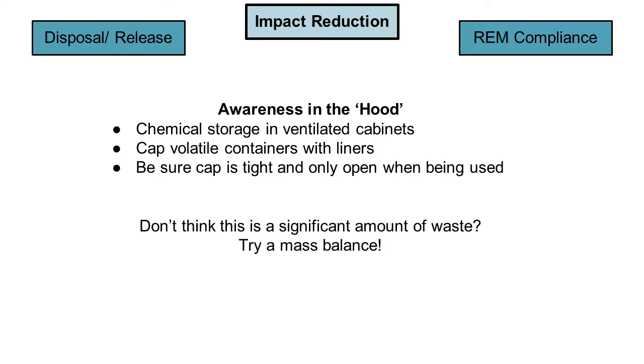Why it's so important to be aware in the fume hood is because there is no treatment when volatile chemicals go into the atmosphere. And that's protecting everybody inside because the room isn't filling up with volatile chemicals that you're breathing, which is awesome, and that's the point of the fume hood. But it's going right into the atmosphere and mixing with everything else in the atmosphere. So it's important to be aware that there's no treatment in the fume hood.